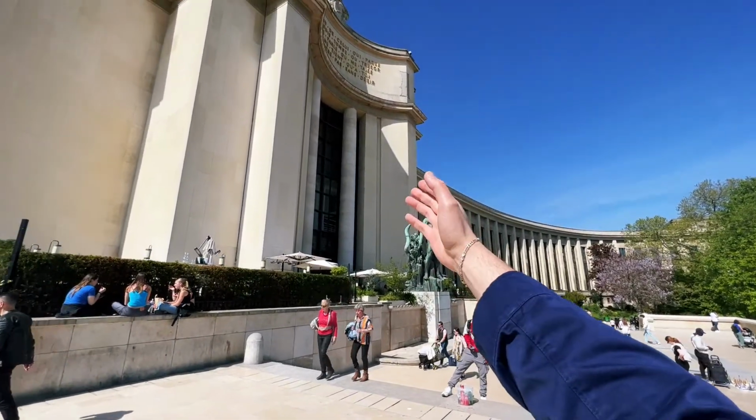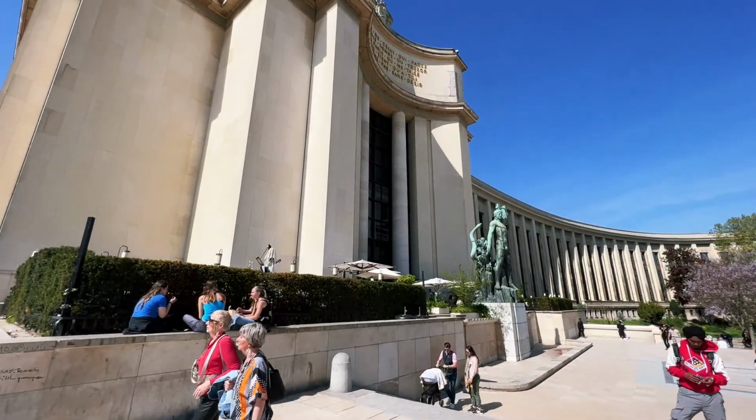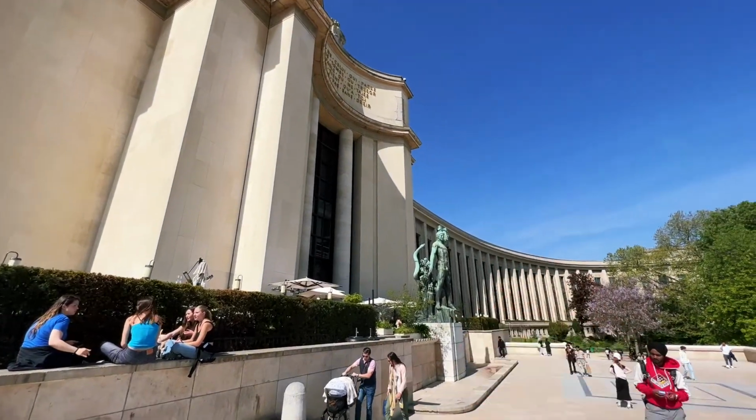So here is Trocadero. I love this beautiful type of architecture here. Reminds me a lot of the architecture that you see in Italy, built around the 1930s.